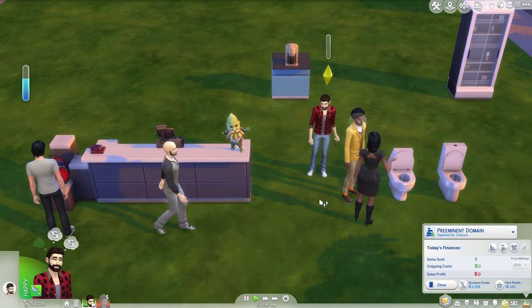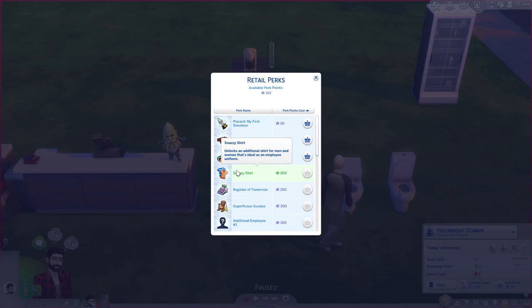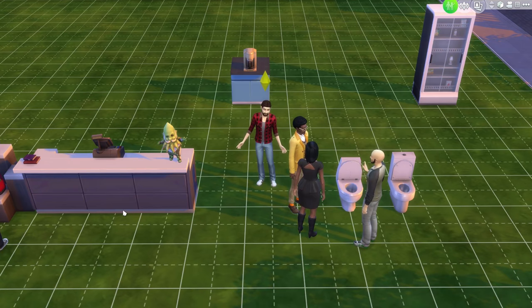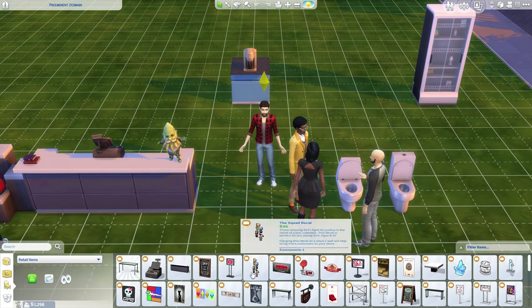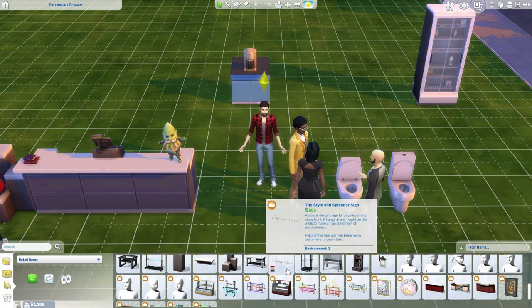This is not good. This is a mess. Okay, what can we buy? Maybe I want the provocative pedestal. Get it. Okay, so that just unlocks the ability to buy it, right? Okay, provocative pedestal. This is not organized well.